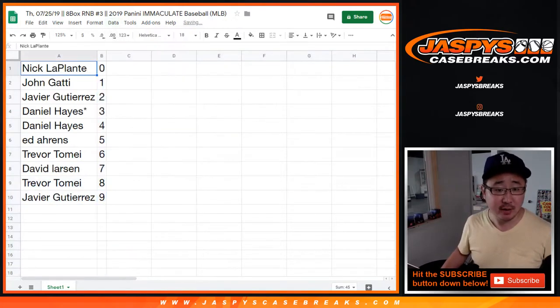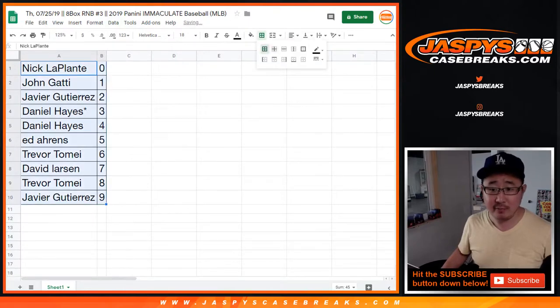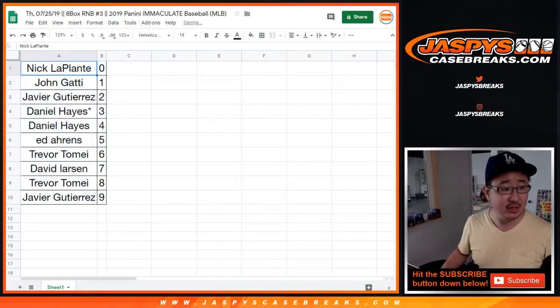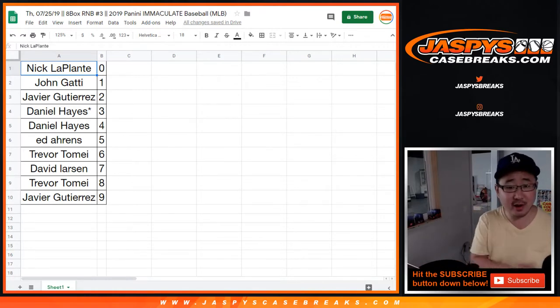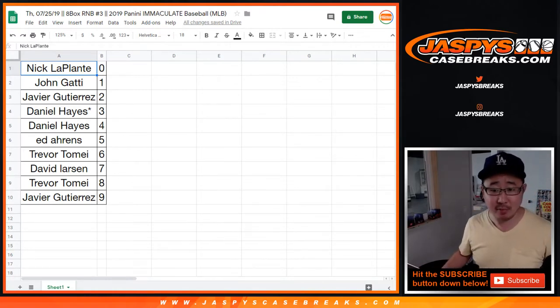Let's order these numerically. And we'll give people a couple seconds to digest those numbers. Maybe trade? I'd like to leave a little time open for trades, although it is pretty rare for a trade to happen in a random number block.